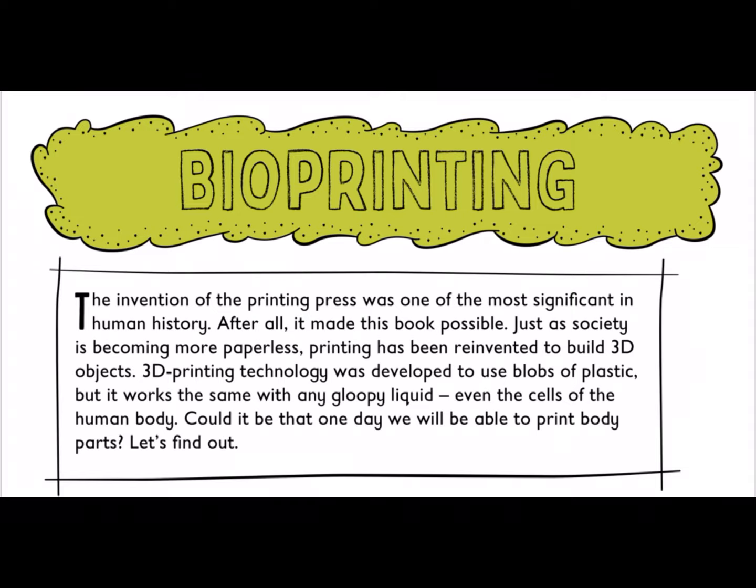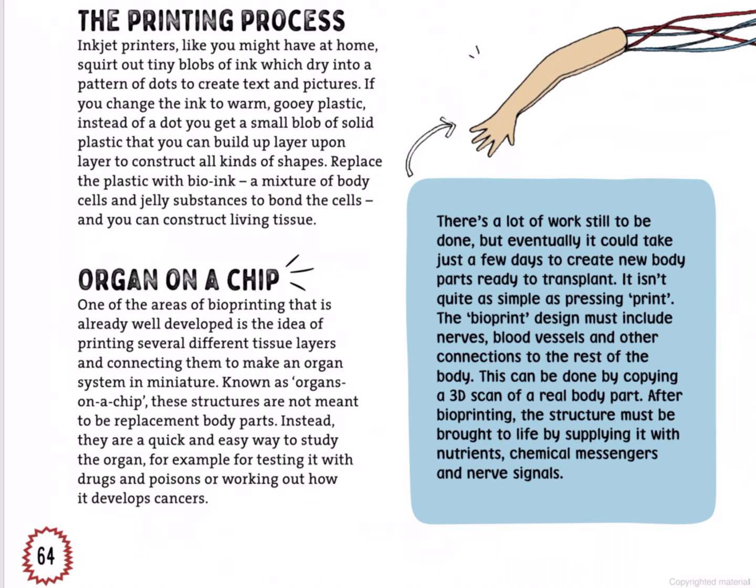Bioprinting. The invention of the printing press was one of the most significant in human history. After all, it made this book possible. Just as society is becoming more paperless, printing has been reinvented to build 3D objects. 3D printing technology was developed to use blobs of plastic, but it works the same with any gloopy liquid, even the cells of the human body. Could it be that one day we will be able to print body parts? Let's find out. And then they go on to explain it. In this children's book.